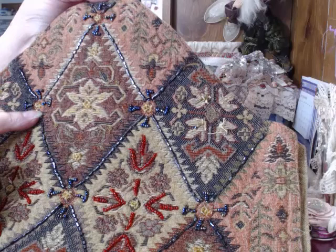I wanted to show Violet because Violet likes tapestries too. And of course I think Mars likes the ones with the beading on as well. So there's this one. I think it's so pretty.